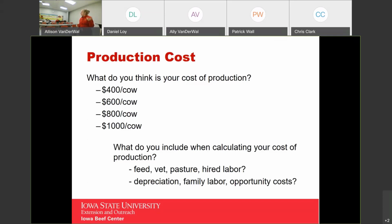I think for the most part, we're all pretty good at looking at our cash costs, right? Our direct costs, so feed, vet, healthcare, labor, some of those kinds of things, pasture costs. But what we don't often think about is those non-cash costs, those indirect costs, like ownership of the cow, the machinery, the land, family labor. Because as much as we'd like to say we're doing really well, we've got to support a family out of that operation as well. And then what's our opportunity cost? Most of us don't look at that, but that's something we want to consider and think about as well.